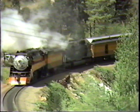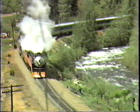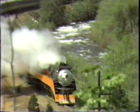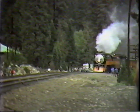Next stop, Dunsmuir. More spectators and railfans gather at Dog Creek to get a glimpse of the engine and train as they continue south to Sacramento.